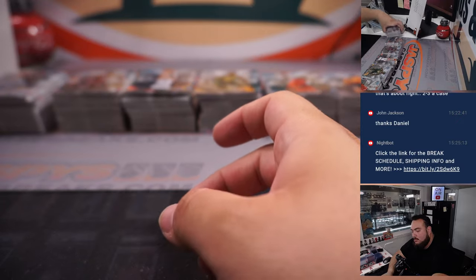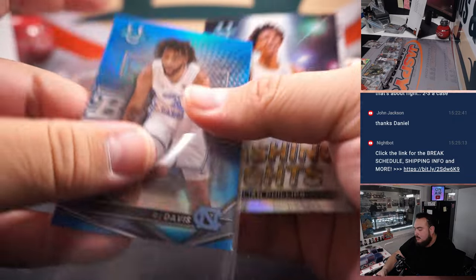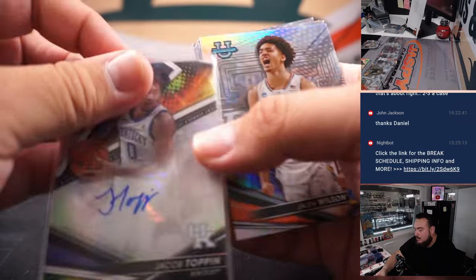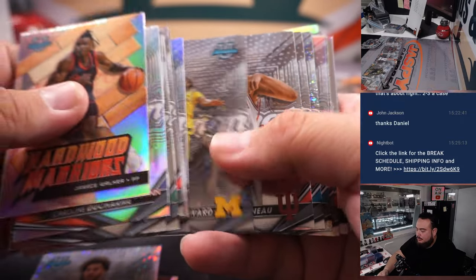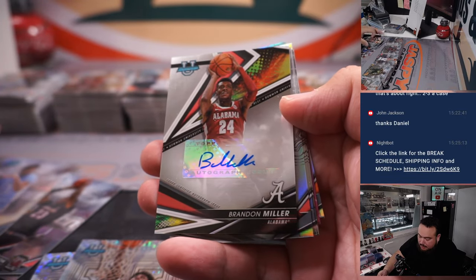All right, case number two, all ripped and ready to rock and roll. Here we go. You got a RJ Davis, blue to 150. Nick Smith Jr. Then we have a Jacob Toppin, not related to Obi. Jacob, letter J, that is going to Daniel. There's Victor Wembanyama. Caught him this time. Mikey Williams. Timmy Dicut. And then we got our Brandon Miller. Autograph right there. For Alabama, letter B, John. There you go, buddy.